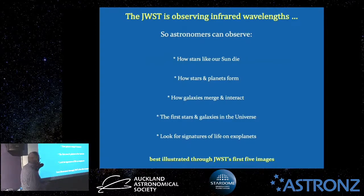So we're going to talk about how stars like our sun die, how stars and planets form, how galaxies merge and interact with one another. We'll talk about the very first stars and galaxies that got up and running in the universe, and then we'll look for signatures of life in the atmospheres of these exoplanets. Exoplanets, of course, being planets outside our solar system. So let's get underway.